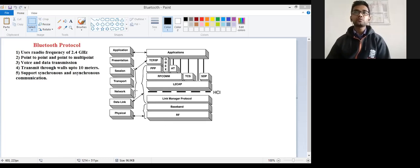If you see this diagram, see my arrow, these are the 7 layers of transmission. In the computer network subject, you have already studied that these 7 layers of communication are there. Whenever you have to set up communication between two devices, this protocol must satisfy these 7 layers. The physical layer, data link layer, network layer, transport layer, session layer, presentation layer, and application layer. The application layer is nothing but the mobile app that we have built in. That application layer is generally user friendly, and you give commands using this application layer.